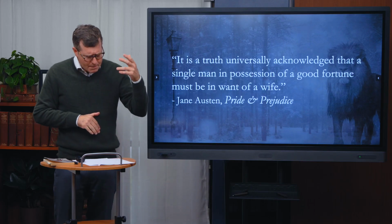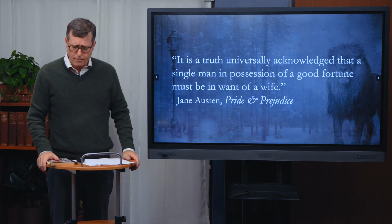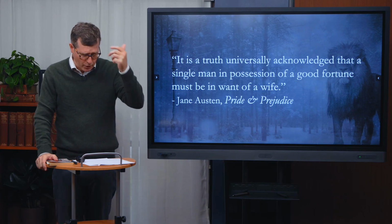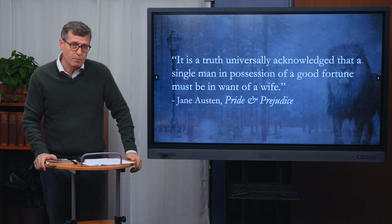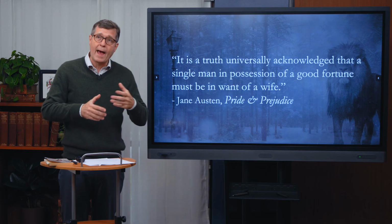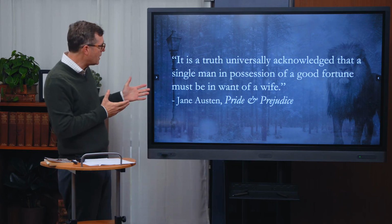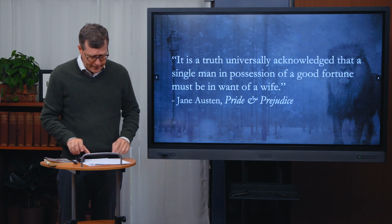I can't remember if I've said this already or not, but we sort of trust the omniscient narrator. We more or less take the omniscient narrator at his or her word in a way that we don't with a first-person narrator. Remember I said we're always judging, asking how much can we trust this narrator with a first-person narrator. With a third-person omniscient narrator, we tend to take that narrator at his word.